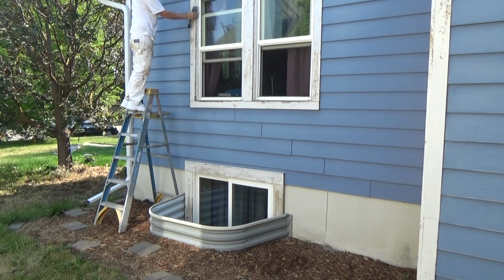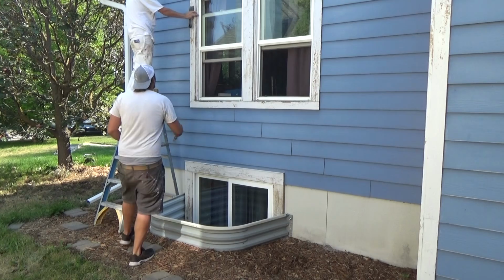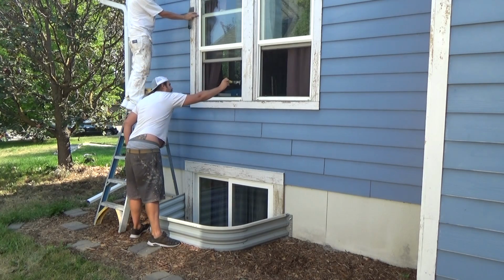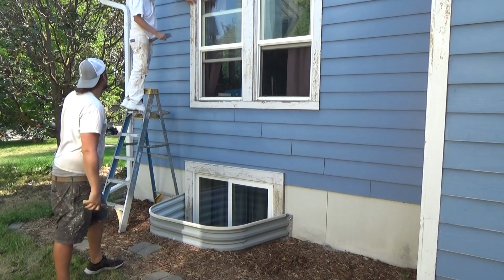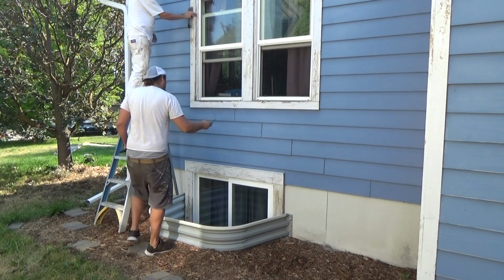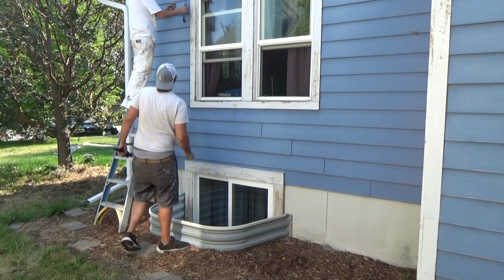All right, see here? What I was talking about? That little piece, like that. There, I believe. So this will go white. Just the round piece will go white, and I think this piece will go the accent color. Really? Yeah.